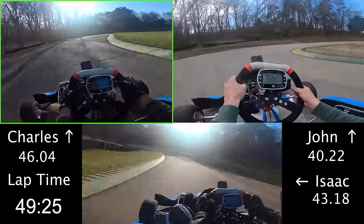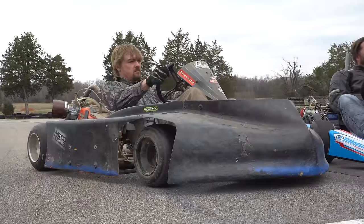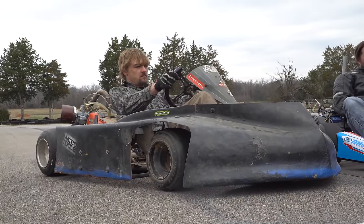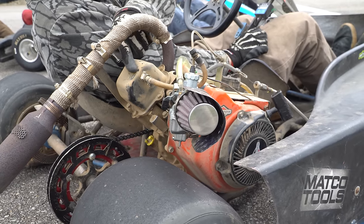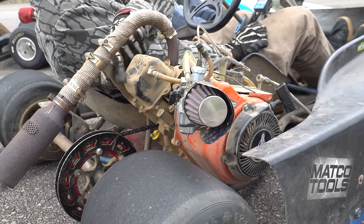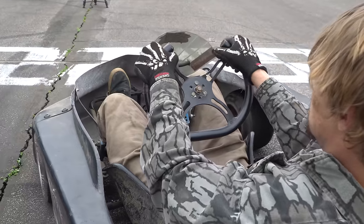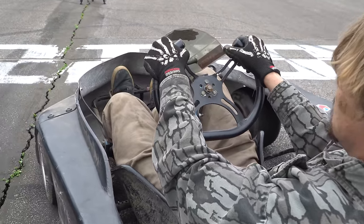Am I done now? I believe you're done, sir. Next up, we have Charles's retired oval cart with old tires and unknown Briggs practice engine. You know, a classic Cars and Cameras type of go-kart. Let's see how the lap time stacks up against our fastest lap of 40.22 seconds in the T4.